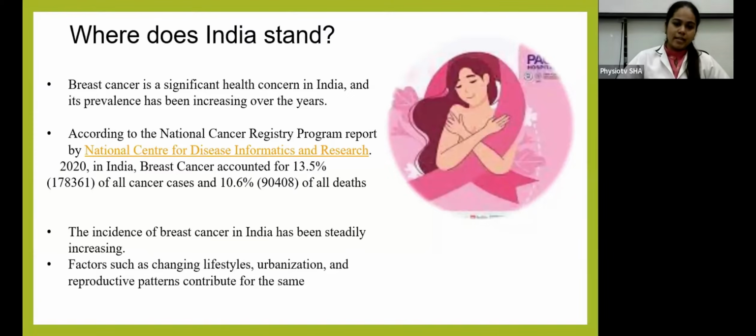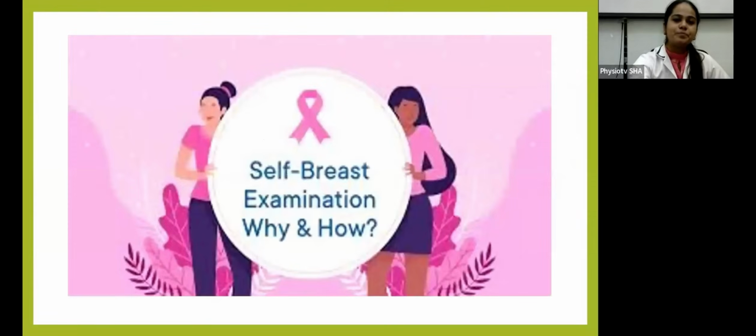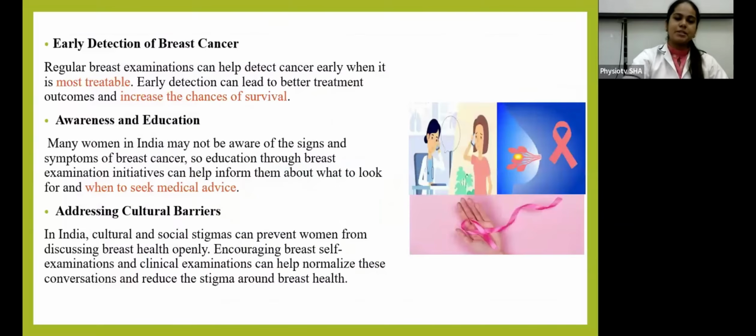The incidence of breast cancer in India has been rising steadily. Factors such as urbanization, lifestyle changes, reproductive patterns, and eating habits have a severe impact, thus being some of the most significant risk factors for breast cancers. So let's talk about breast examination and why we need to consider it. With early detection of breast abnormalities like cancers, regular breast examination can help us deal with the cancer at a stage where the chances of survival are at maximum.